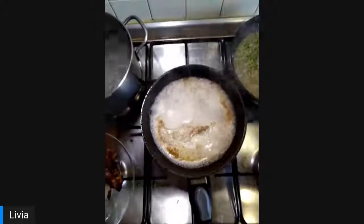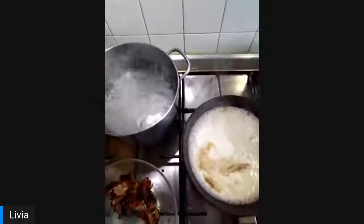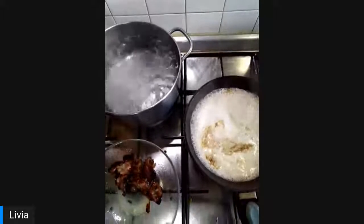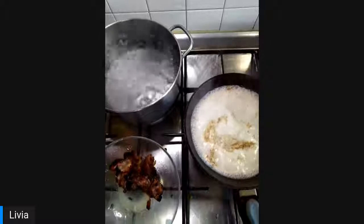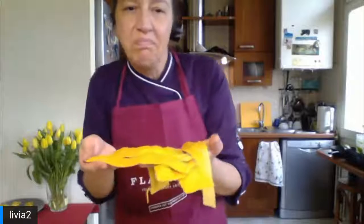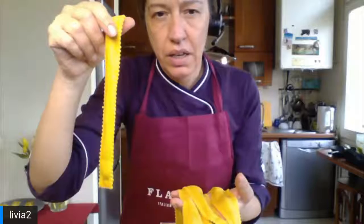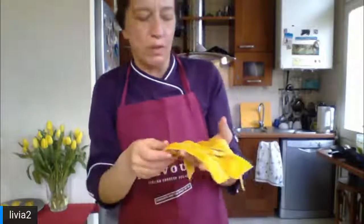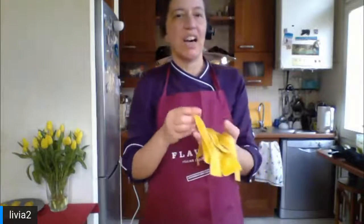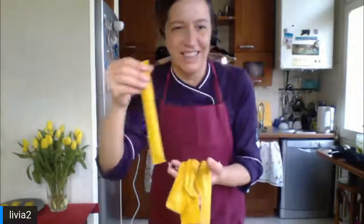Okay, and now I'm going to boil the pappardelle. Okay, so I take them up from here. So you see, the pasta cutter is always, I think, useful. Actually, one thing that I forgot to say, my pasta is made with red yolks. We said it many times, but for someone who never heard it, they are red yolk eggs. So that's why the color is the same as my tulips.